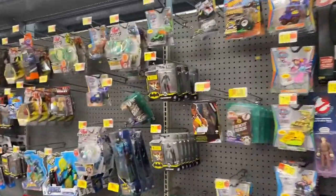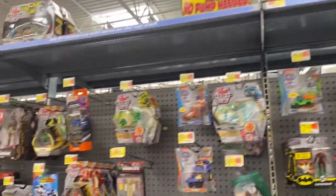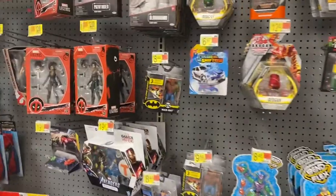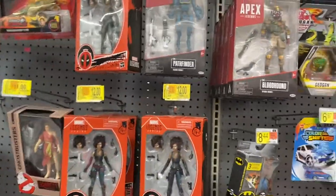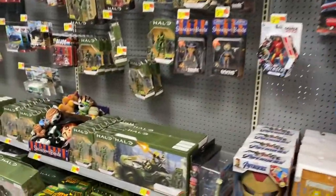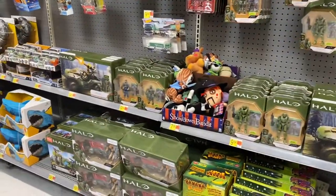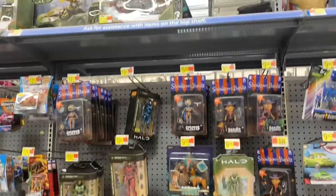Alright, I'm at Walmart in Clinton, and let's see what they got. Not a single Multiverse for Legends. They just got Domino, on sale for $12. And let's see what else we can find. They're really stacked with Halo. And there's more. And golly, there's more over there.